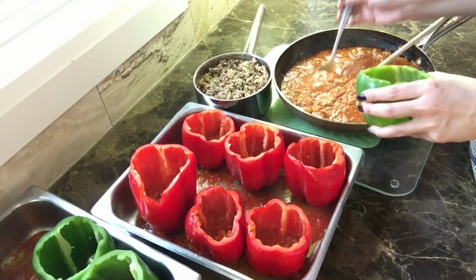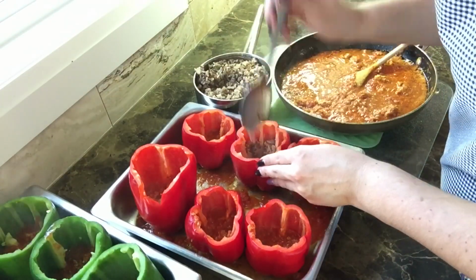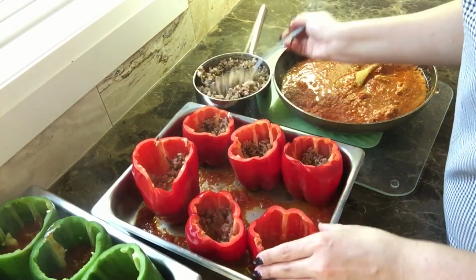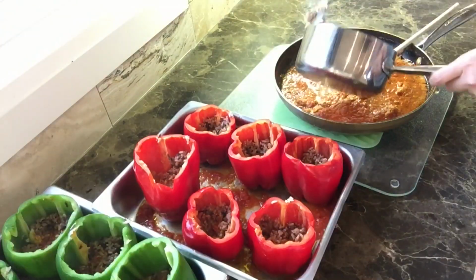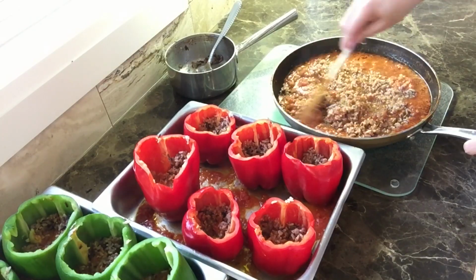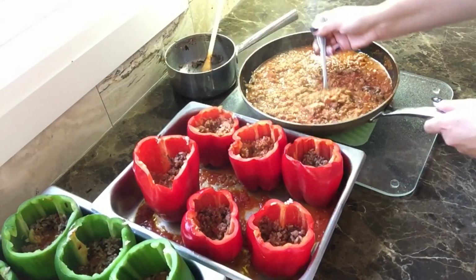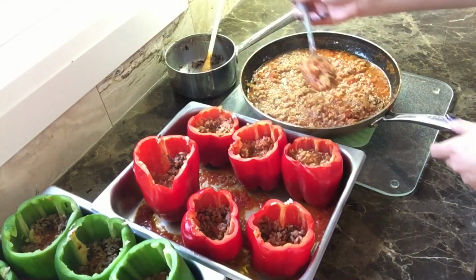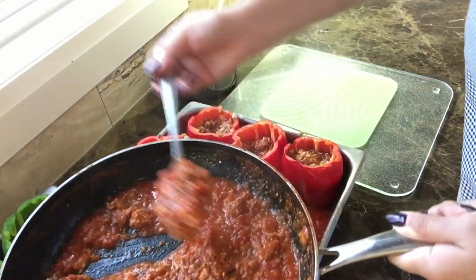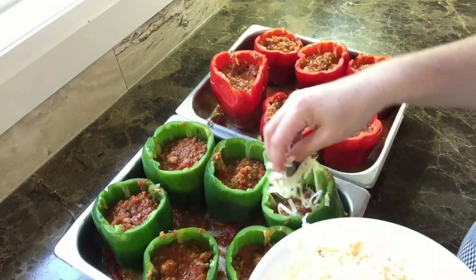So at this point, you want to take your rice and your meat sauce and mix it all together. I was overflowing in my pan, so I had to improvise over here, but this is what you do. You mix your rice and your meat sauce, and then you just simply stuff each of your peppers, leaving a little bit of space on the top. Obviously, the peppers will shrink, so you don't want to overflow your peppers, and you also want to still have room for a little bit of cheese.